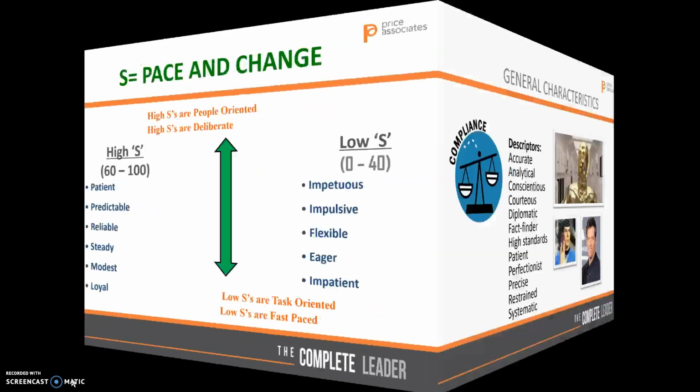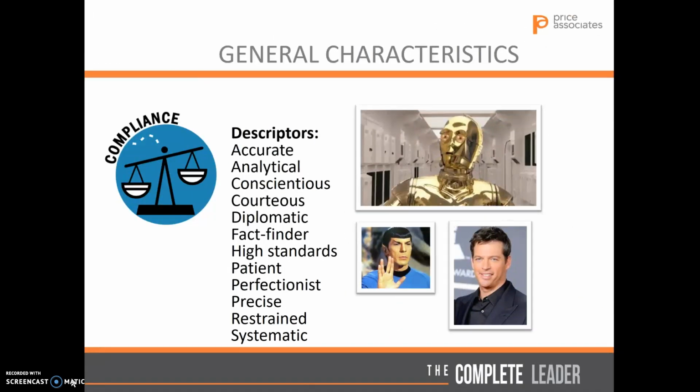All right, so we're going to move now into our last category, which is the C for compliance. So a high C, some descriptors here are they're analytical, they're accurate, courteous, diplomatic, they're perfectionistic and precise. So we can see some great examples of people and characters that would be a high C. These people are very detail-oriented. You will typically see them in jobs, maybe an accounting job where you're really specific on the details, or an admin assistant where they have to make sure everything is in its proper place. High C's can thrive in those kinds of environments.